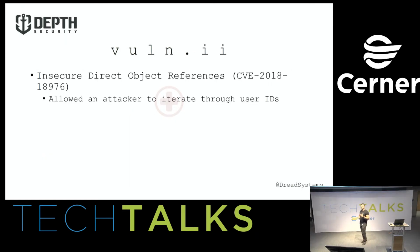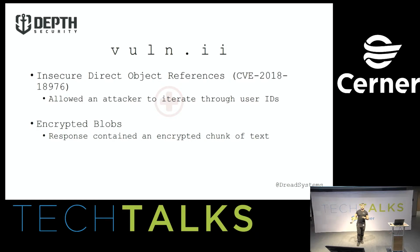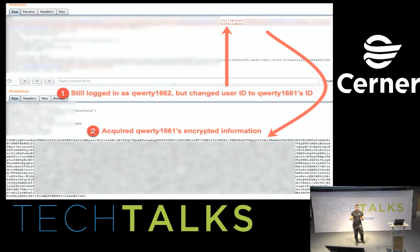So the second vulnerability is a very popular or well-known vulnerability with web apps. It's insecure direct object references, or IDORs. In an IDOR vulnerability, if you're able to log in and change a number, let's say a user ID profile or something like that, and you get a different user's information, this is bad news, because you can iterate through the entire number space and get everybody's information. But there's a catch. The responses that came back after you change the ID were actually encrypted. So at this point, we're going to have to dig deeper.